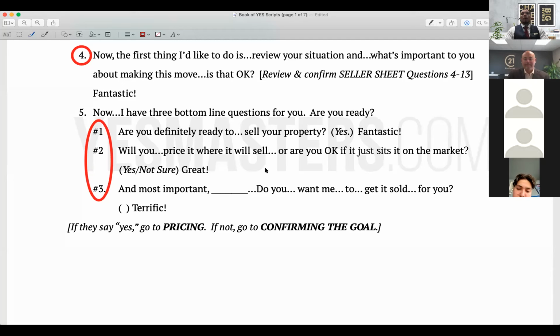Next one, will you price it where it will sell, or are you okay if it sits on the market? What is that telling us? What if they say, I'm okay with it sitting on the market? What is that telling us if they answer that way? If they're motivated or not? Yeah, they're not motivated. That means they may overprice their home as well, because they're thinking, I want 500, all the comps are 450. So I know that may not even be a listing that I'm going to take, but you know that right up front, all right?